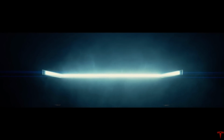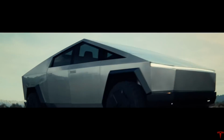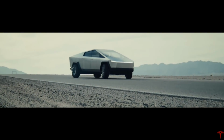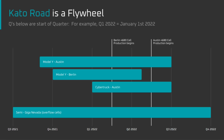We also have to take into account the Austin Cybertruck, which will be the first truly novel vehicle production system in a century and an entirely new platform for Tesla. That will certainly carry a learning curve, and I'm prepared for a slow initial production ramp. I expect production start for the Cybertruck in Q1 of 2022, which means there won't be much cell pressure from the Cybertruck on the Kato cell supply until Q2 of 2022.